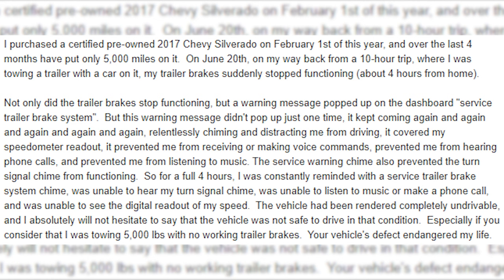So for a full 4 hours, I was constantly reminded with a service trailer brake system chime, was unable to hear my turn signal chime, unable to listen to music or make a phone call, and I was unable to see the digital readout of my speed. The vehicle had been rendered completely undrivable, and I absolutely will not hesitate to say that the vehicle was not safe to drive in that condition, especially if you consider that I was towing 5,000 pounds with no working trailer brakes. This vehicle's defect endangered my life.